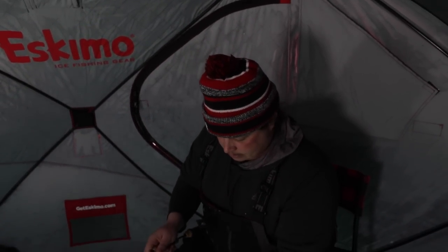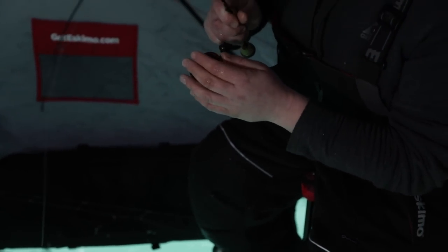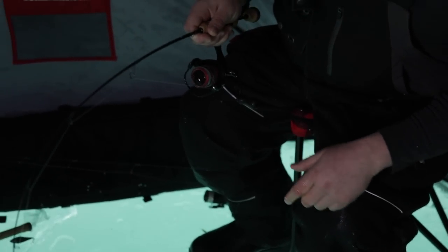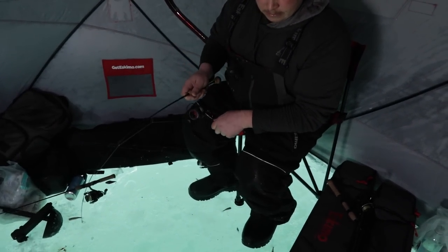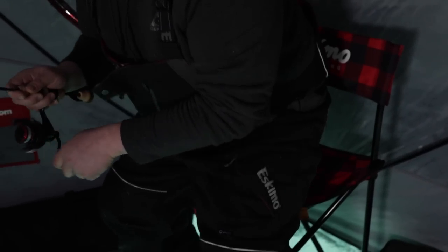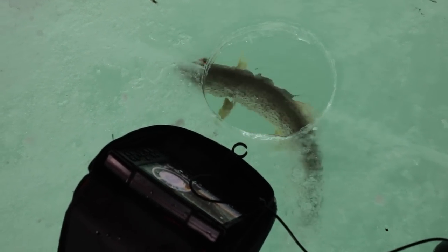Wow, he's putting up a good fight here. There he goes, doing a big run there. Oh man, just hugging bottom there. Look at that, there's one following it. Nice bend in that rod, right? There we go. Brown. You see him? Yep. Nice. Come on, buddy.